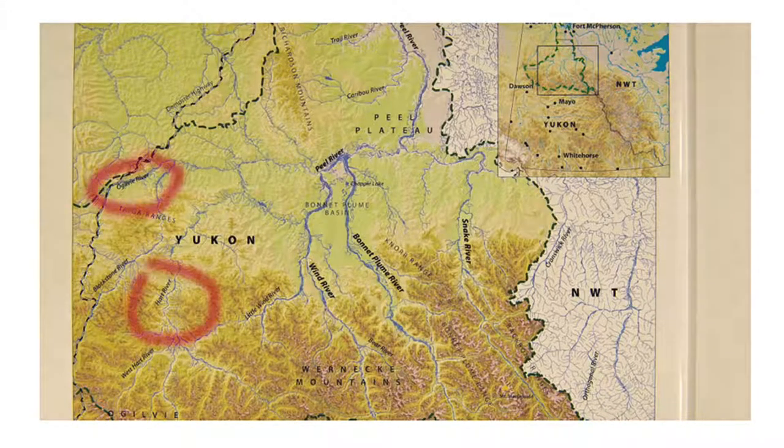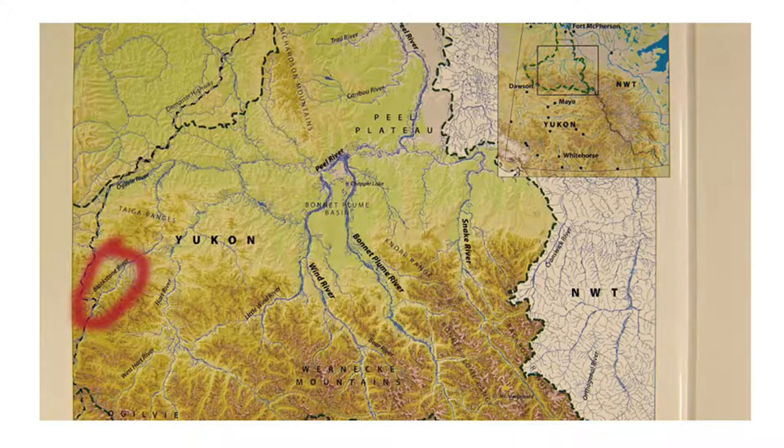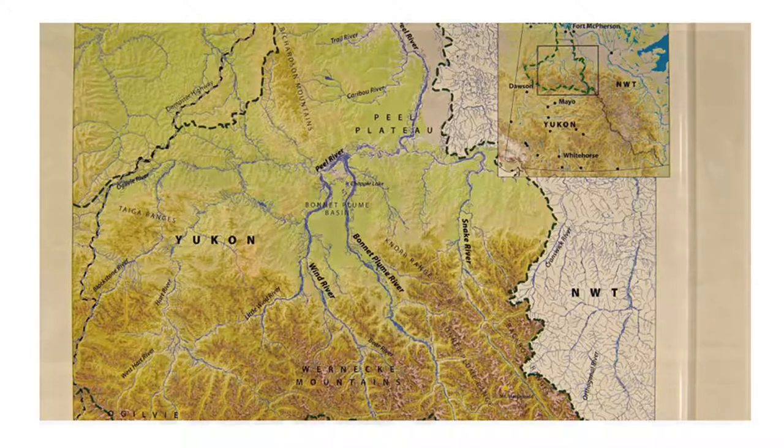There's the Wind River, and it's part of the Peel system that starts with the Blackstone and the Ogilvie, then the Hart, Wind, Bonnet Plume, and Snake, and they all come down into the Peel watershed, and just up there is Fort McPherson, where we ended.